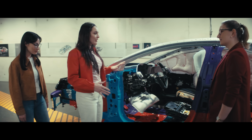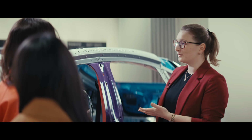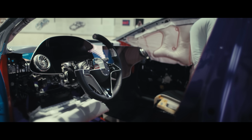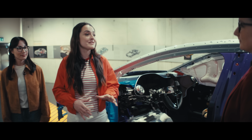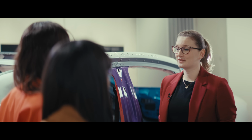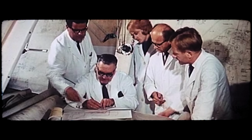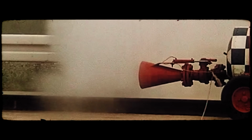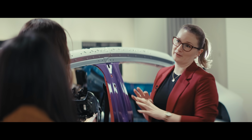Now, this kind of looks like an EQS, but can you tell us what's going on here? This actually is an EQS. This is our EQS Cutaway model, which shows all the different integral safety systems that we have inside this car. Safety is paramount to Mercedes-Benz. It feels like it's been part of its heritage for such a long time. We have a history of 65 years of crash testing and even more of heritage in developing passive safety systems. And all of that knowledge from all the 55 years of doing accident research comes together in the technology of our new vehicles and also in this special exhibit here.